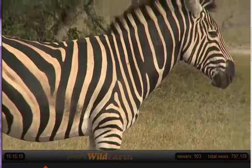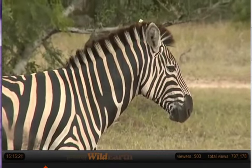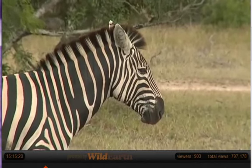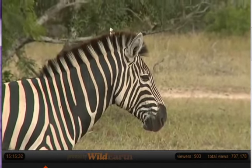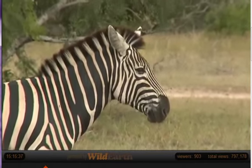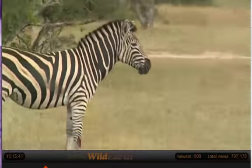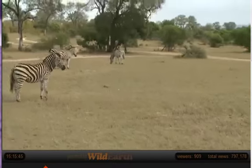Confirmed station. I am on the southern edge of Arites airstrip. You'll hear me talking on the radio from time to time. That's to the other guides and trackers out there, keeping in touch.